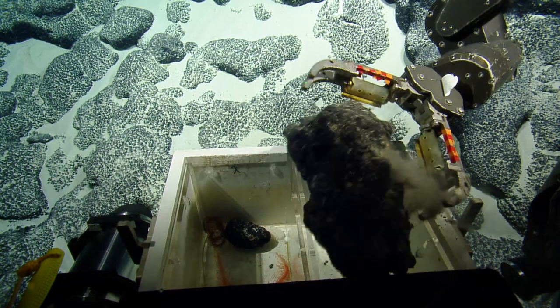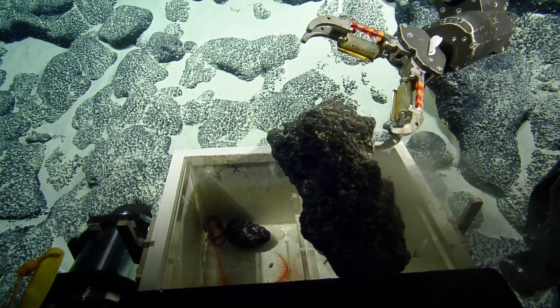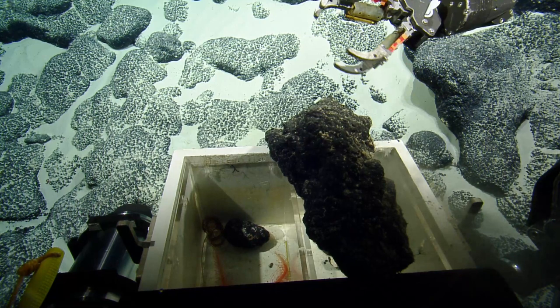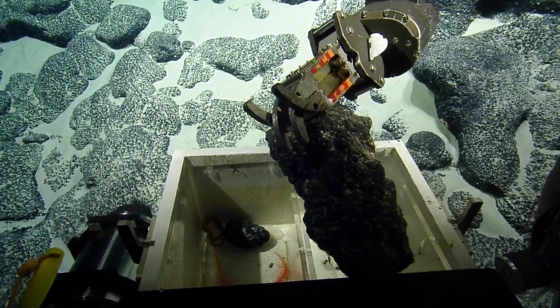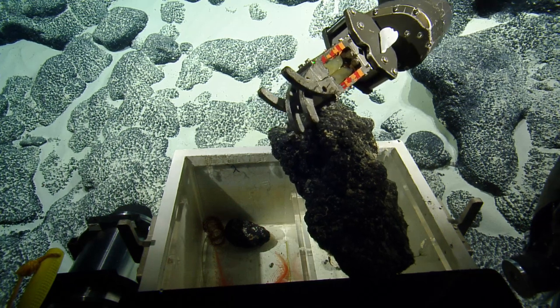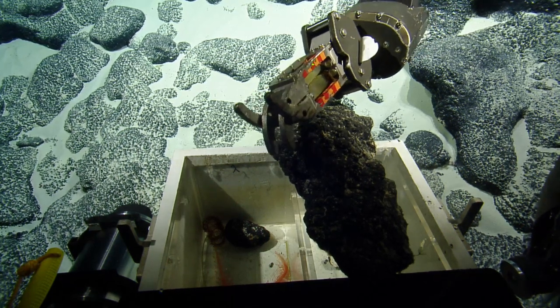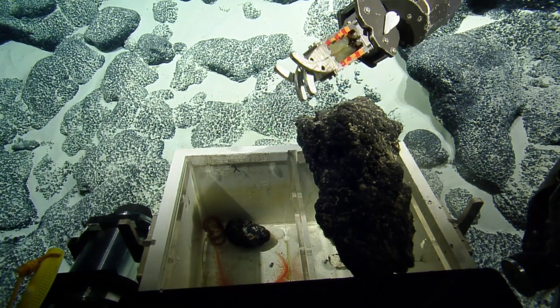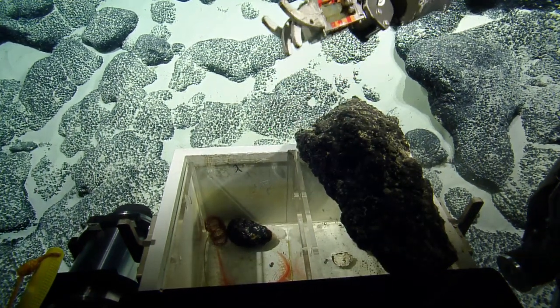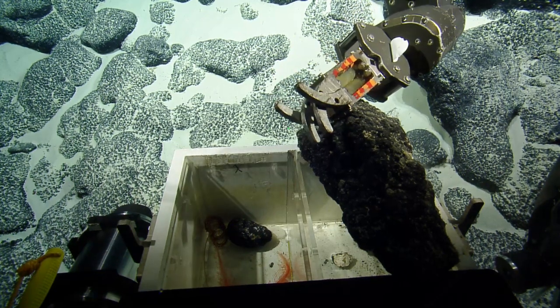You gonna fit? Yeah, it fits. I'm gonna try and bump it over a little bit. What sample number is this? That's sample 031. Thank you. Not in the hole yet. Big rock.